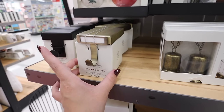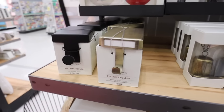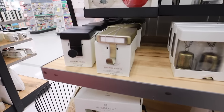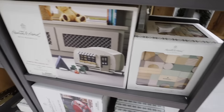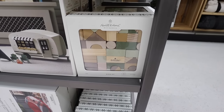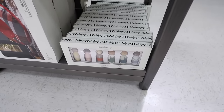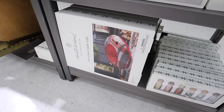I could be wrong on that, but it says it includes an insert for a nameplate. So that could be nice if you don't want to do embroidered stockings. That's another way to mark whose is whose. They do also have some of the wooden toys, like the camper dollhouse set, this block set that I really want to get for Bryn, but some of the pieces are just too small for her. They do also have this figurine set and this really fun inflatable snow tube.